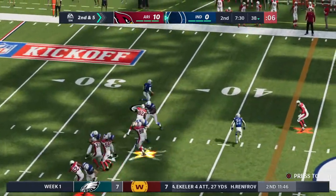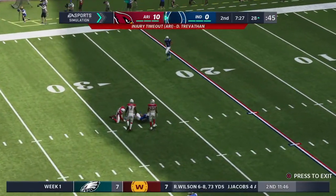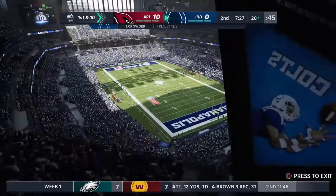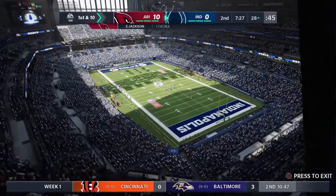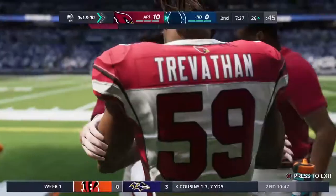Murray going to throw. Airing one out for Crowder. And that's caught inside the 30. And he'll go down, but not before getting this inside the 30. Now, after the completion, we're going to get a timeout, an injured player. Hate to see this. Week 1 of the season. We'll be back.